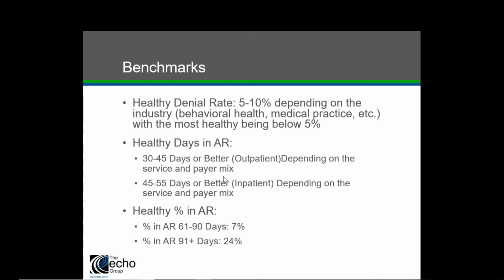With percent in AR, you want to review the different buckets for your aged receivables, such as 0 to 30 days, 31 to 60 days, and so on. A healthy percent in AR over 60 days should be at 31% or less, with 7% or less in the 61 to 90 bucket and 24% or less in the 90 and over bucket. A majority of your overall AR should be in the 0 to 30 or 31 to 60 buckets, depending on billing frequency.